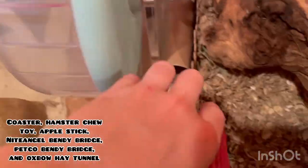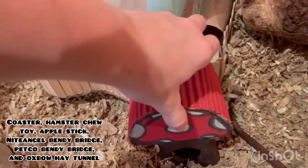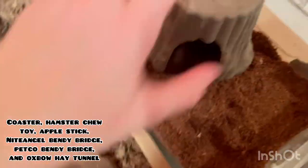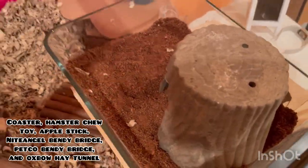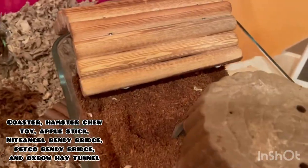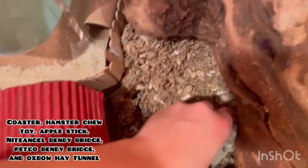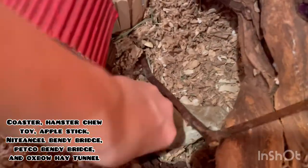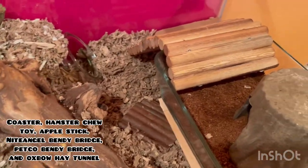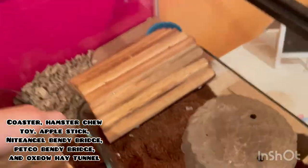Just moving that house to make it fit better in his cage and make more sense. And I moved some of the rocks around and moved that house backwards so I could put in this larger bendy bridge so he can get out easier. And I moved stuff down more since it was pretty steep. So I'll do that in a little bit. And then just moving more rocks around for him. And then that's the other Night Angel Bendy Bridge that I'm just gonna be putting there.